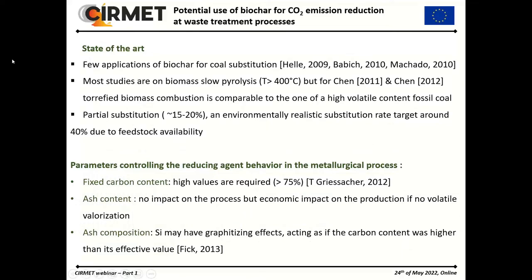So if we go now to the state of the art concerning this biochar technology, the literature on the substitution of coal by a thermally treated biomass at the moment mainly focuses on slow pyrolysis biochar produced at temperatures higher than 400 degrees centigrade. Nonetheless, some authors show that torrefaction biochar may have the same behavior in combustion as a high volatile content coal. The current substitution rates found in the literature do not exceed 20%, with a future target around 40%, limited by the biomass feedstock availability.